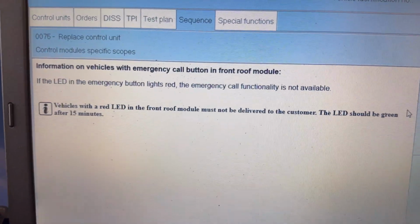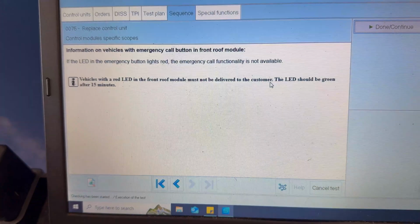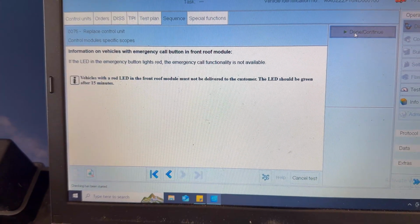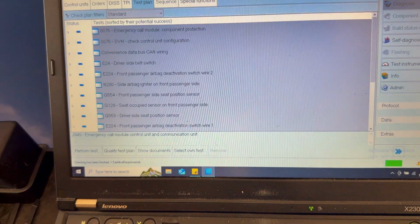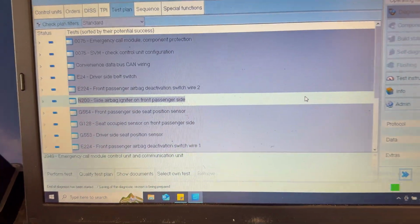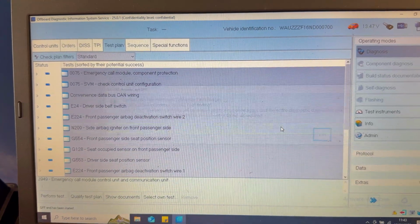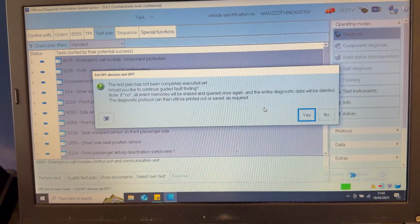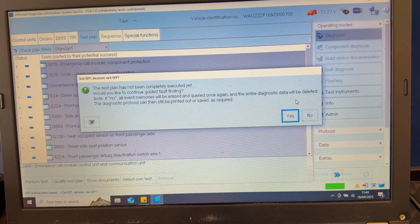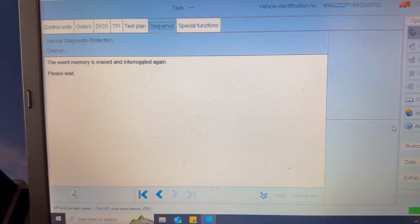So the LED should be green after 15 minutes. This LED here, it's red. We have to make sure that when we finish the procedure, it comes green. The functionality is not available when the LED is red. So we'll obviously have to run through another test plan. We want to rescan the car and see what faults are left in the telematics unit. We are going to delete and then rescan the car once more.